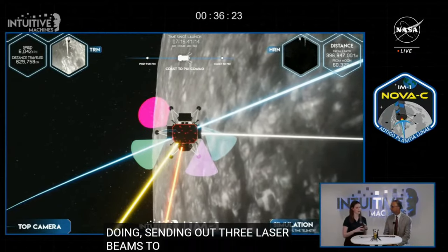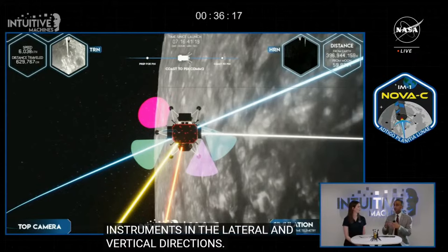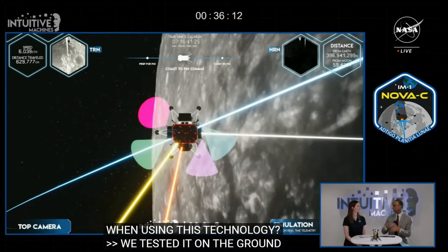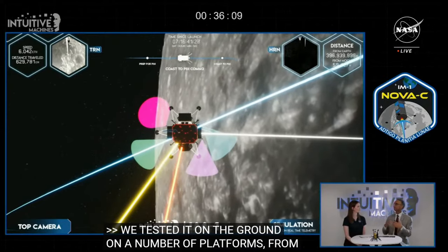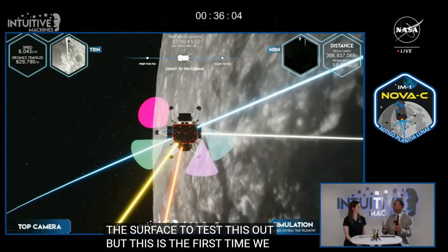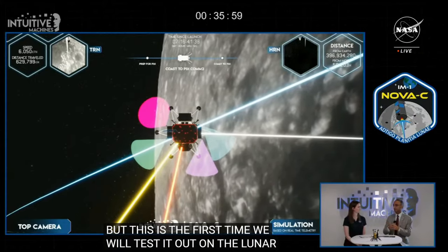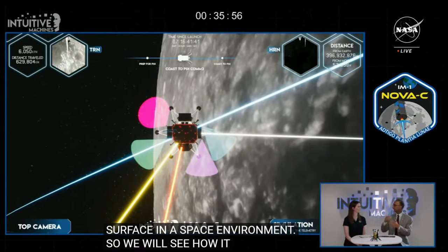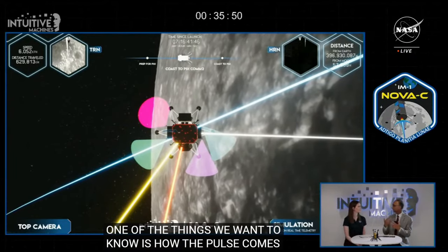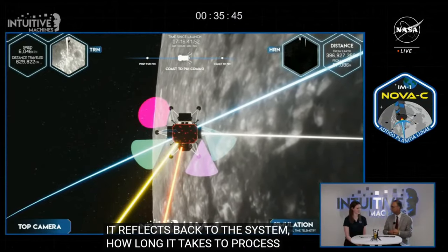So when it comes to NDL, what are some of the challenges we expect to see when using this technology? So we've tested it on the ground in a number of platforms, from helicopters to landers here on the surface of the Earth, to test this out. But this is the first time we're going to test it actually in the space environment on a lunar surface, right? And so we will see how that different environment will really affect the systems. One of the things that we would really like to know is how the pulse comes back after they send a laser, how it reflects back to the system, how long it takes to process, and how it will help define the solution to figure out the trajectory to go down to landing on the surface.